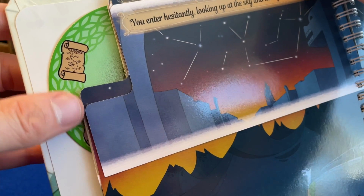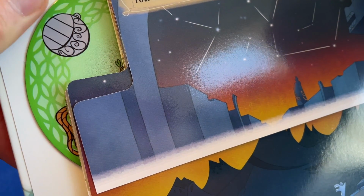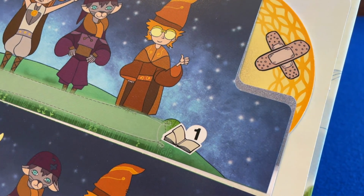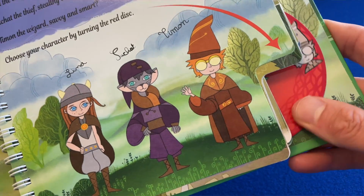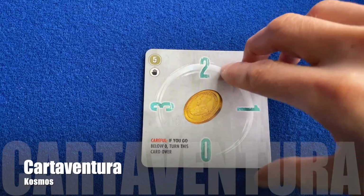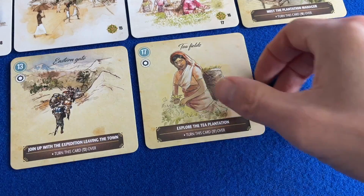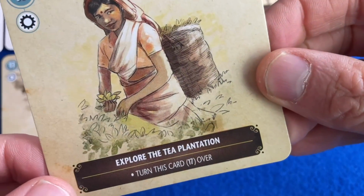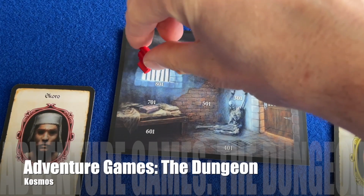Gathered items are recorded by rotating the coloured dials at each corner of the book. And at the end of the adventure, you're given a score based on the number of wounds that you took, and you're encouraged to play again, perhaps using a different character. The series is called My First Adventure, and it does indeed feel like a little junior version of narrative games like Cartaventura or Cosmos' adventure games. And so we've come full circle, with both of those games clearly inspired by fighting fantasy and choose-your-own-adventure books from the 80s.